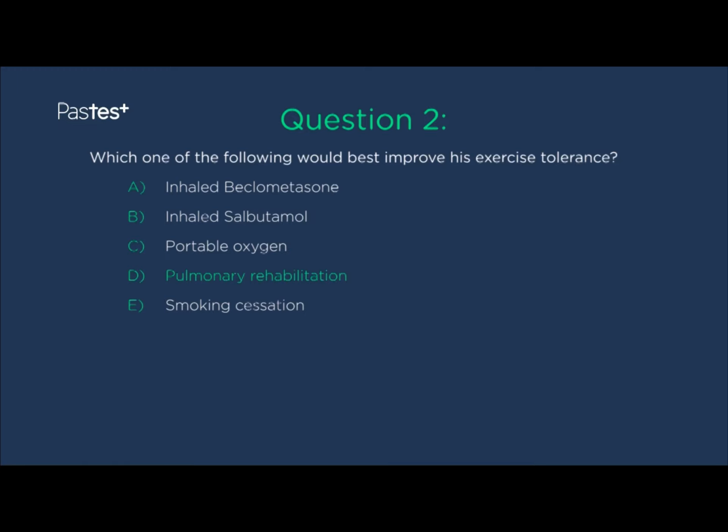Smoking cessation, obviously always advisable in COPD, however, the specific question here was, would it improve this patient's exercise tolerance? Now, his smoking habit is actually quite limited at the moment, so cutting that out completely would be good for him in the long run, but probably wouldn't do much for his exercise tolerance. So the answer is pulmonary rehabilitation.